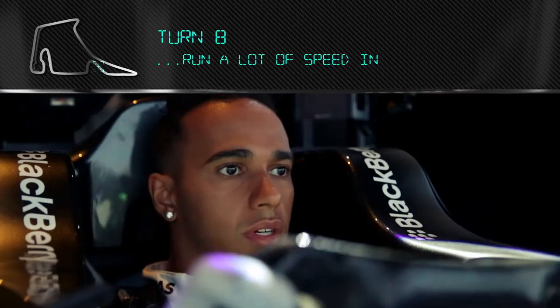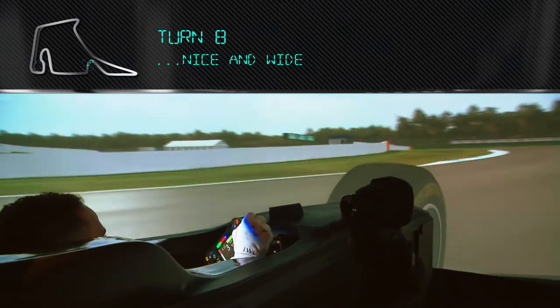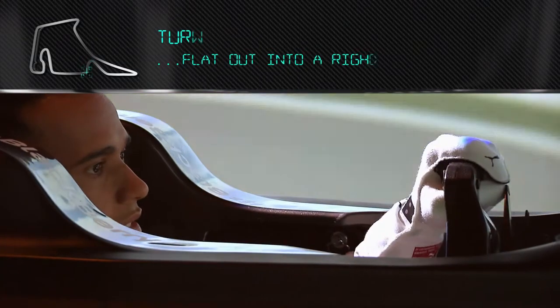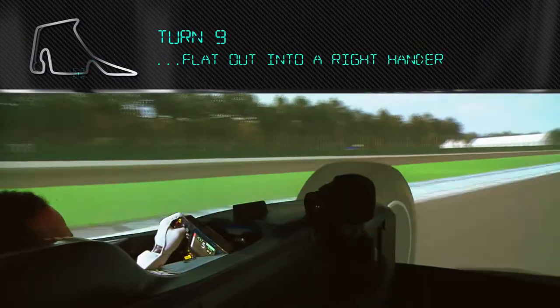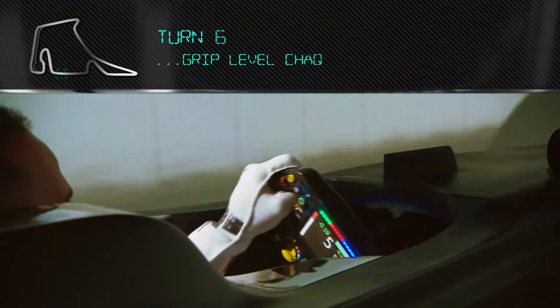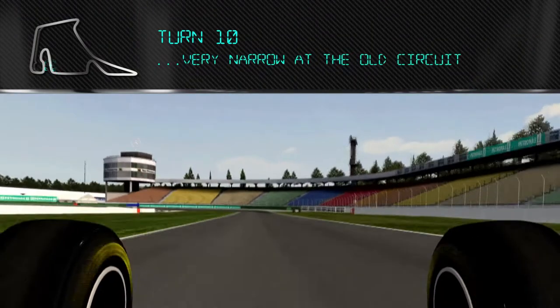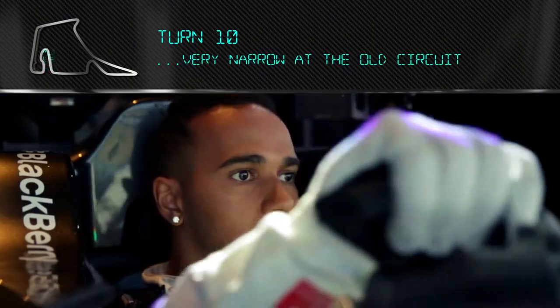And then braking for turn eight. Run a little speed in, nice and wide, need to get back for the exit and flat out into the right-hander. Now we're coming back into the old complex here. The track gets a little bit tighter and the grip level changes. Very narrow here, this is the old circuit.